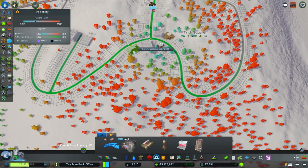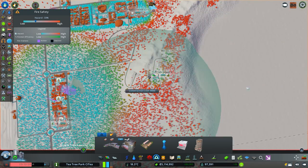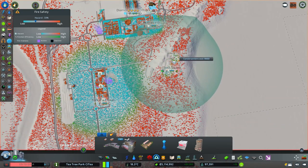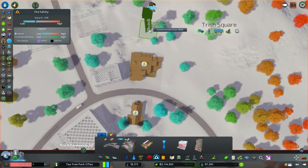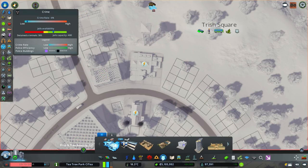Lots of trees over here. Let's just pop in a fire and tree coverage. Where's the nearest one? So we've got one over there. Let's try and cover as much of this as we can. We are going to pop that behind here. Like that. There we go. So that covers all of that. Yeah, don't need those.